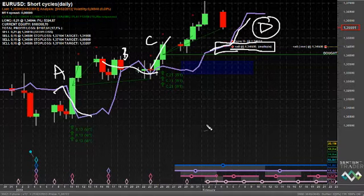Now, it is also possible that there is an alternate analysis playing out in the euro to US dollar involving longer cycles instead of the short cycles that I've mentioned. Take a look at the detailed video in which I discuss the implications of that analysis. The trading decisions are effectively the same.